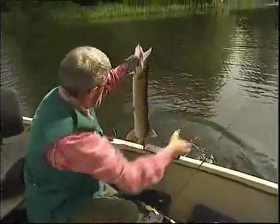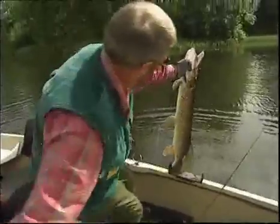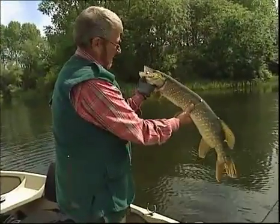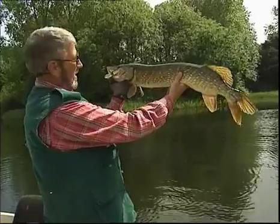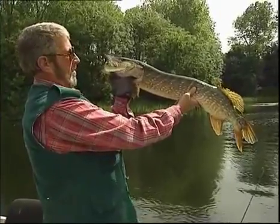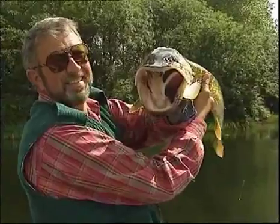There we are. Look at that. Oh, that is a lean fish, isn't it? Let me just stand up with him. Oh, look at that. Lovely looking fish. These lean summer pike, they may not weigh as much as their winter counterparts, but look at that. That is about 10, 11 pounds of absolute, and I mean mean, muscle.